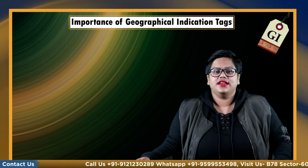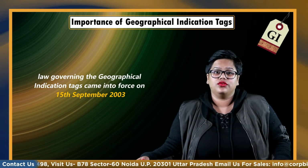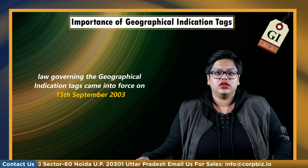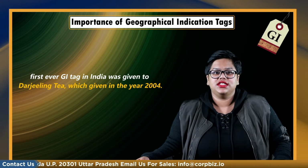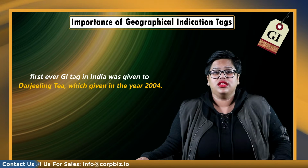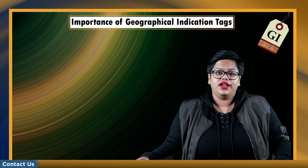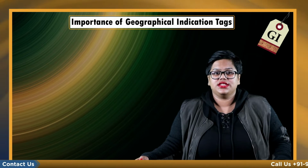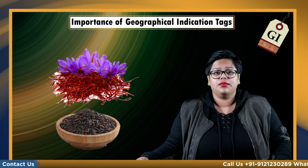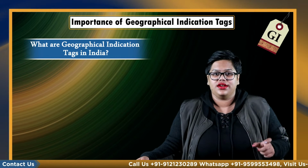The GI tag is the abbreviation given for geographical indication tags. The law governing the geographical indication tag came into force on 15 September 2003. The first ever GI tag in India was given to Darjeeling Tea in the year 2004. Recently, the government of India has allotted the geographical indication tag to Kashmiri saffron and Manipuri black rice. What are the geographical indication tags in India?